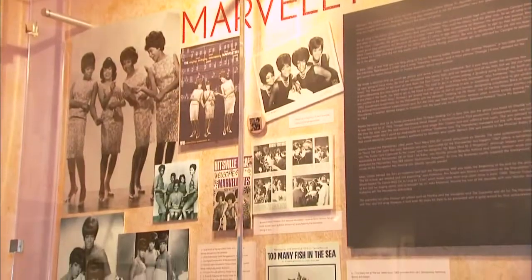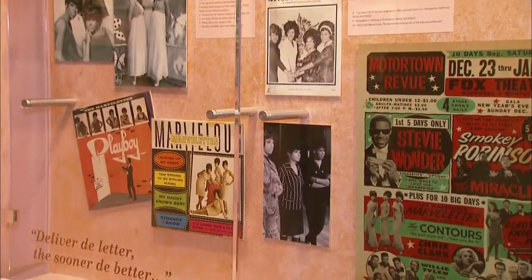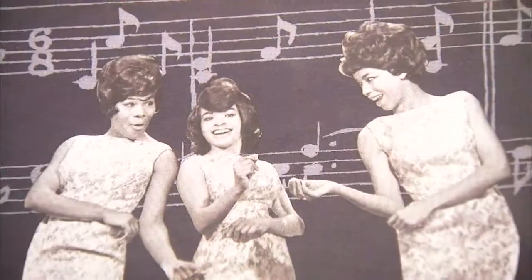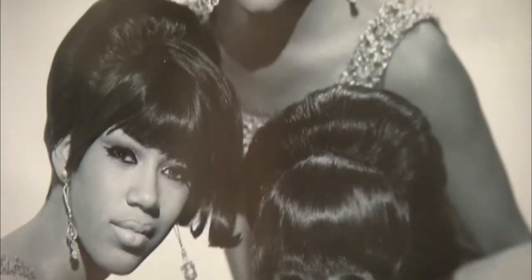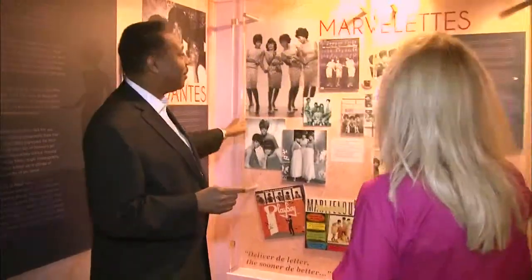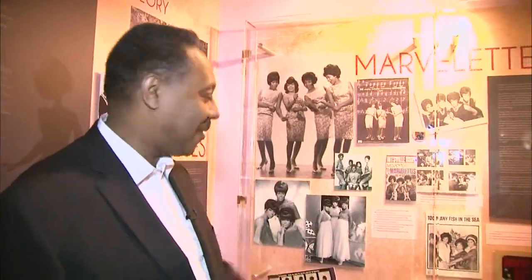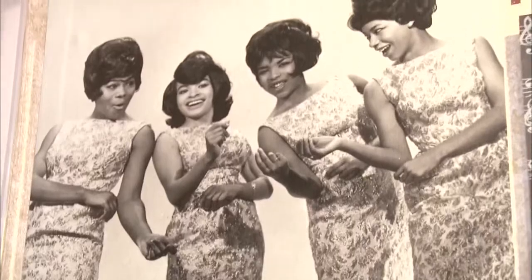Here we have the Marvelettes. So they came down, auditioned, and were not successful the first time? No. They came back with a song called Please Mr. Postman. Number one hit the first time. You can see in different times in the Marvelettes' history, there were three, four, or five ladies in the group. See if you can pick out who might have been a Marvelette, and then a Velvelette, and then a Vandella. You're going to have to come down to the museum and see that. We've got a little challenge there.